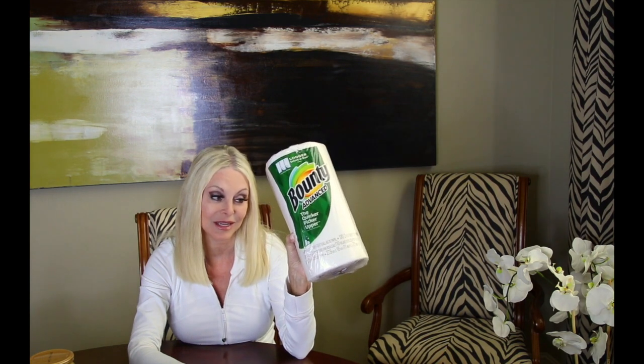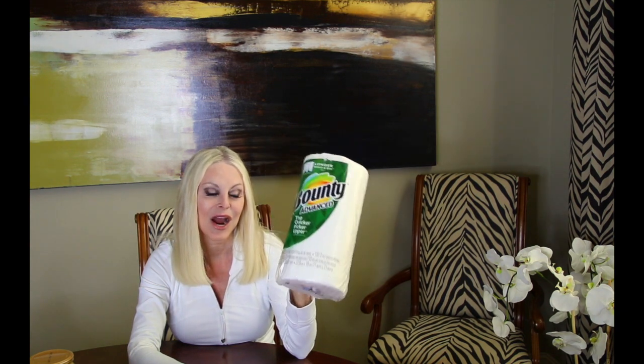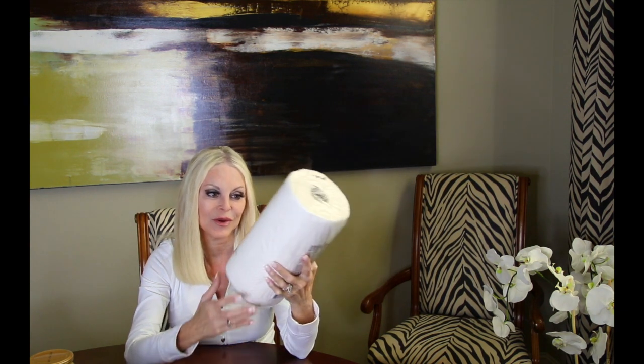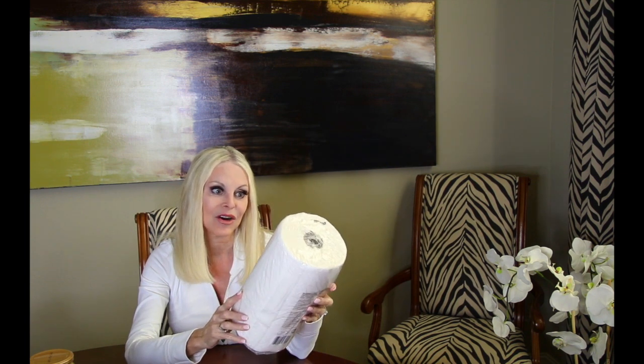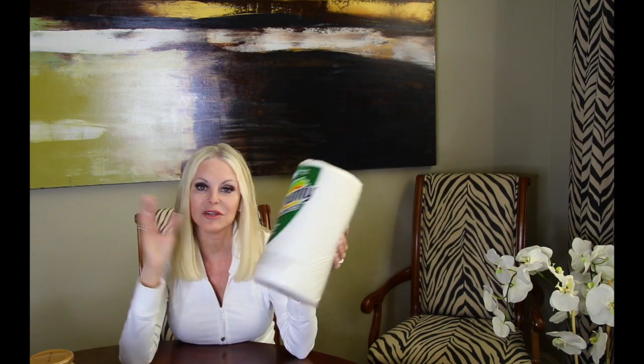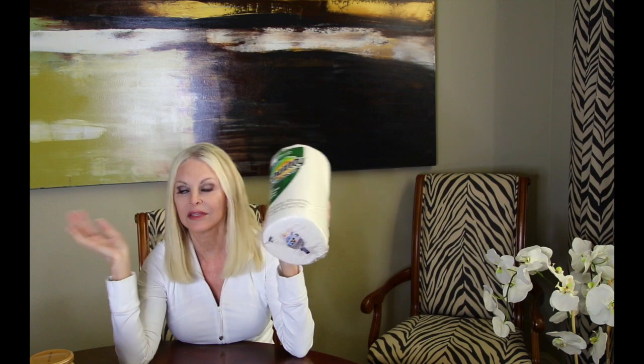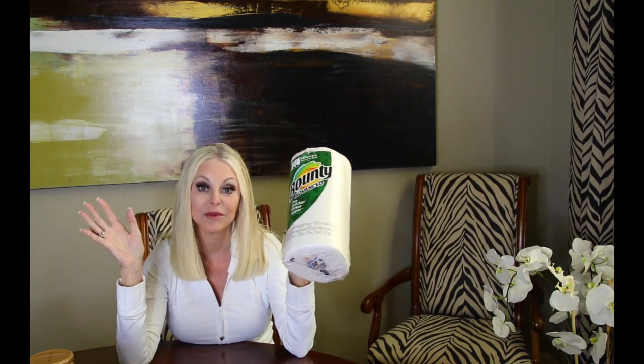Now, I'm sure if you are a Costco shopper, you buy probably a lot of the same items I do. And one of those items is probably these Bounty paper towels. So I buy cases of these, and it's amazing how many cases you can run through. And luckily, we have a closet that we put all of our paper products in. Because, you know, you bring in a case of paper towels, a case of toilet paper, a case of Kleenex, and you can really use up some space.